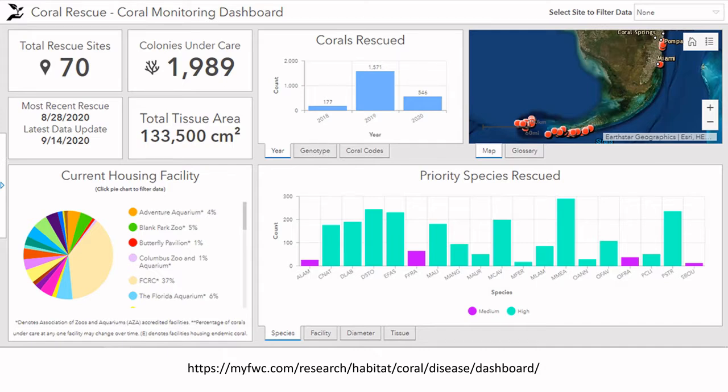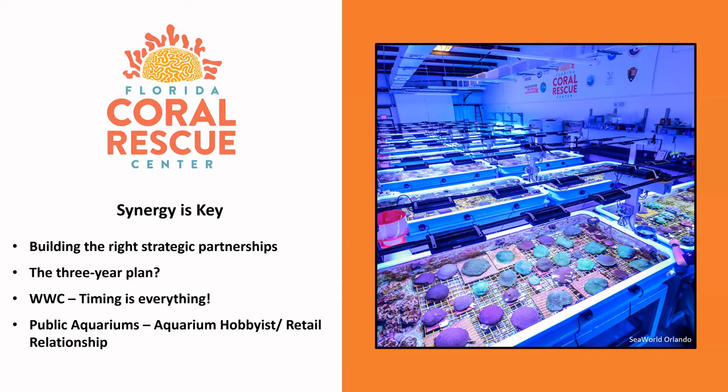So we have to take a representative group of each species and spread them out, right? We don't want to put all of our eggs in one basket. So we spread them out amongst all the 22 facilities. So that gets us to the Florida Coral Rescue Center. We're located just off of OBT. We're actually kind of behind the Mazda and BMW dealerships down on South OBT, just north of Central Florida Parkway.